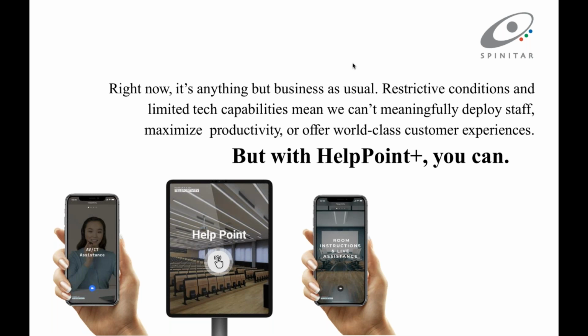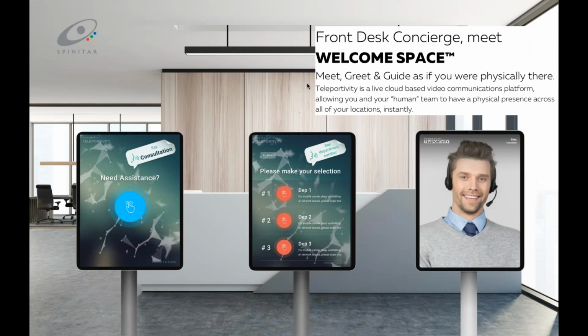And in today's environment, that's become ever more challenging when it comes to how you staff your locations, how you concierge your guests, your visitors, even your staff, how you manage people across your sites. And one of the technologies that we released, which was, of course, initially designed as an AV support concierge tool, has now extended significantly into a whole range of other concierge type use cases. It's a technology that we call the welcome space. So you would all know the huddle space, and we know how much that's really transformed the way we meet. Well, the welcome space now transforms the way you meet, the way you greet and guide those staff, those visitors and guests as if you were there.